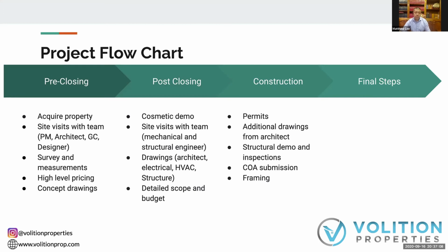And the way we do this is we submit for duplex permit first. So we're doing this as of right.